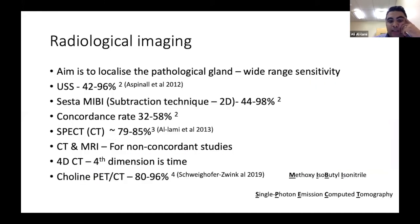So, radiological imaging, the main aim is to try to localize the pathological gland. And you can see these are some of the reported sensitivities in the literature. In my practice, I do 2 investigations to see if there is concordance between them or not. So ultrasound is very much operator dependent and in a good pair of hands can be up to 96% sensitive. And again, the same is true for the sestamibi scan. And the concordance rate between them that's been reported in that study by Espinal et al. is between 32 to 58%.